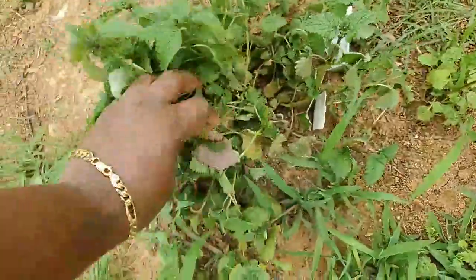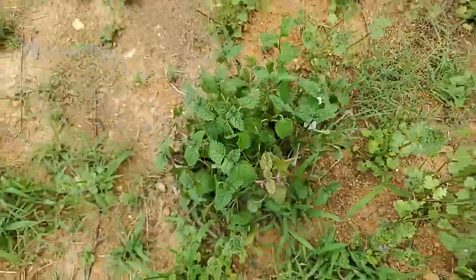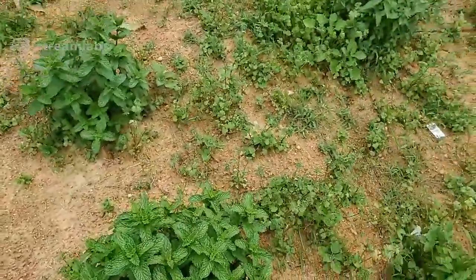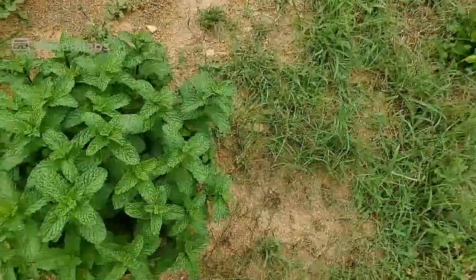This is lemon balm. It smells so good. Oh my goodness. It has such a fragrant smell. It smells like lemon and ginger. That's what the lemon balm smells like. Oh gosh, it smells so good.